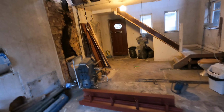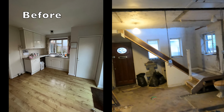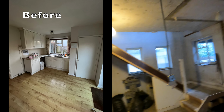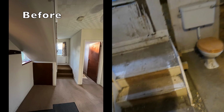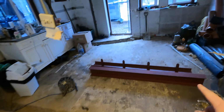So there's been a few changes in here. There was a wall there where you can see on the floor, and look at the ceiling across the whole way. And then there was a little retaining wall here as well on the steps. And the reason we've taken that out is because we're putting steel in, which I'll show you. Well, this is going to be a part of it. Steel going across here.